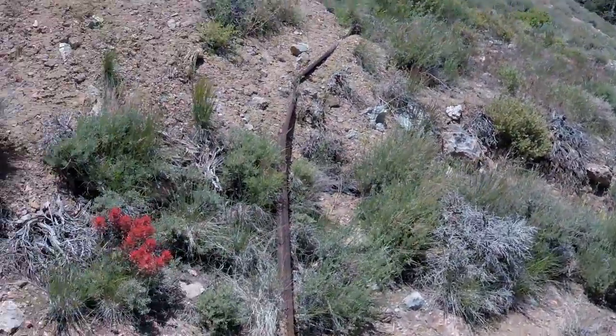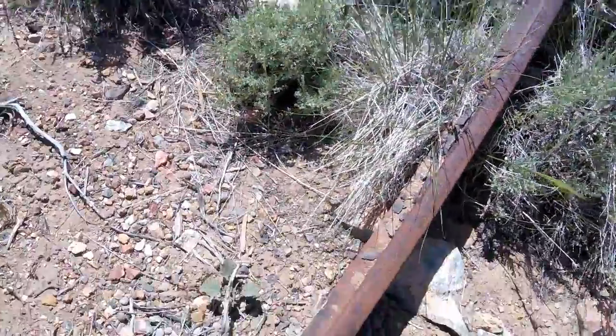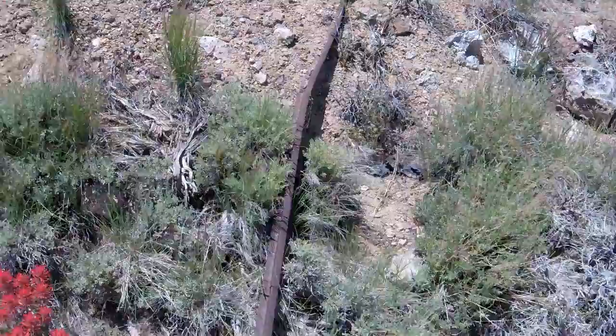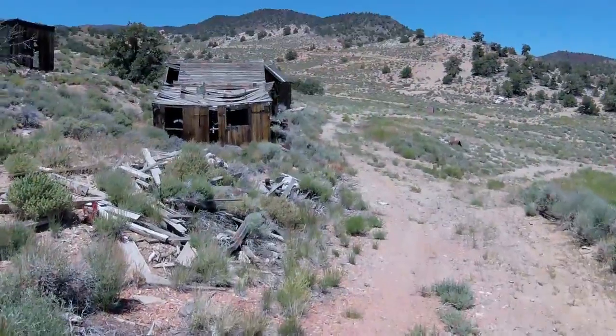Oh wow, look at this. Whole piece of light rail. It's kind of buried in there. Probably for the ore cars, I would imagine. I love these old buildings.